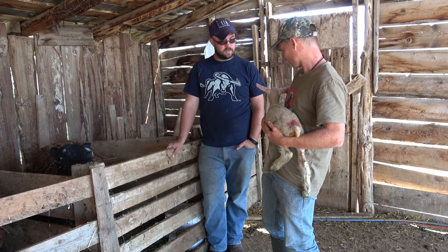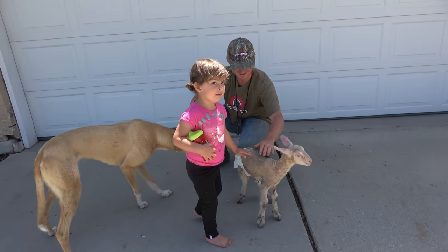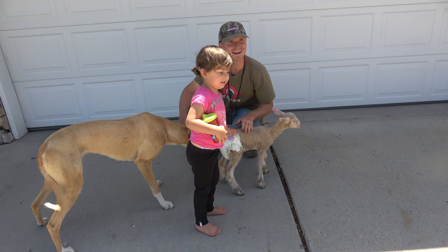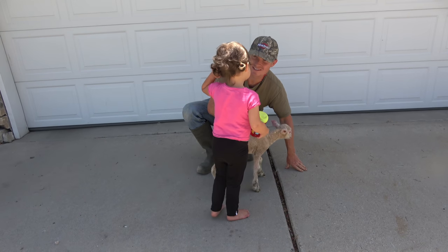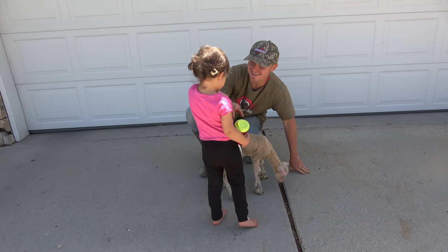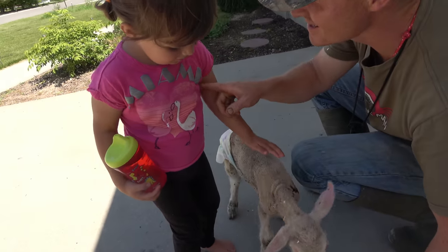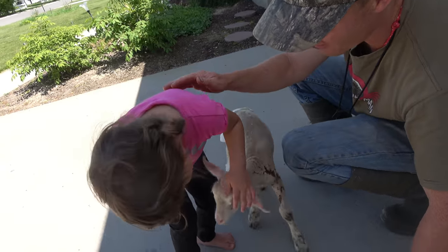Oh, so cute. So cute. It's a bear. It's a sheep. Do you know whose sheep this is? It's your sheep. Do you know this is for you? This is your present. It's cute. It's for Olive.